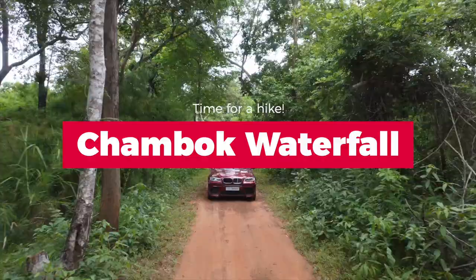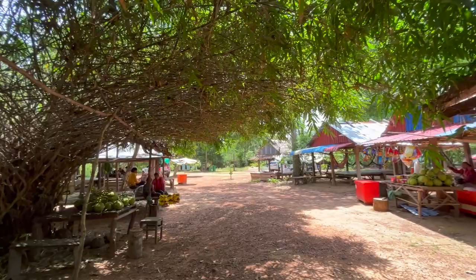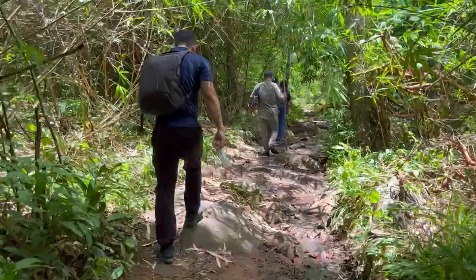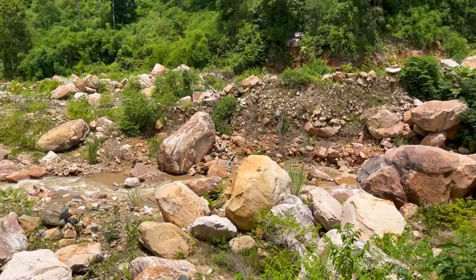Before checking into our hotel, we drove up to the Chambok waterfall, right next to the national park. I really love how they promote ecotourism here. The area is managed by local villagers, and all revenues from tourists stay in the community to help them protect the forest.